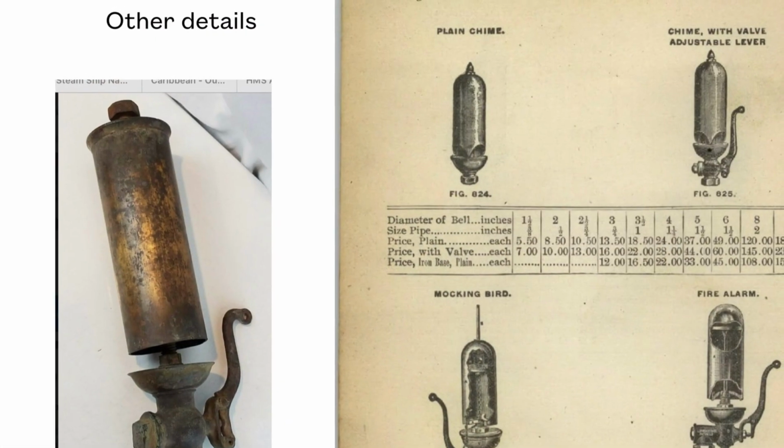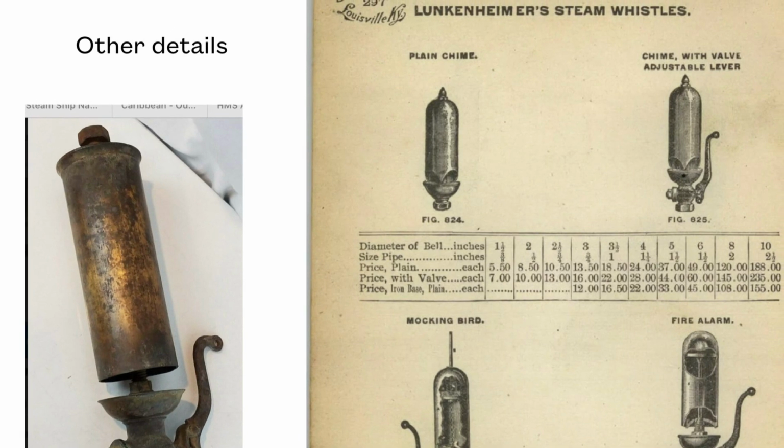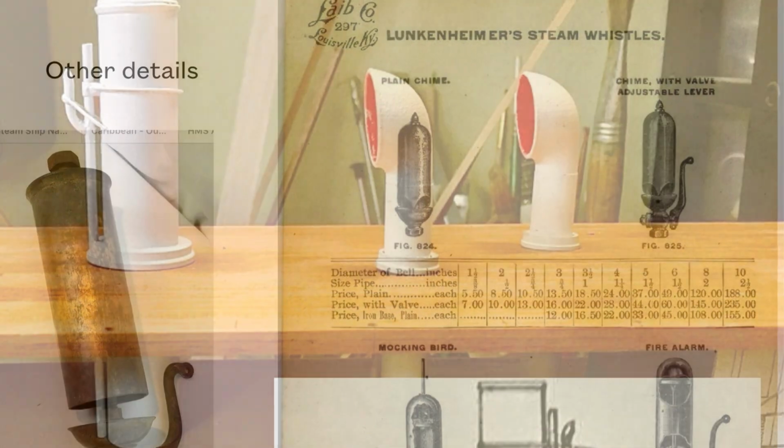Other details that we looked at were the type of steam whistle that the boat might have had, and I never found anything that resembled what is shown in the plan.